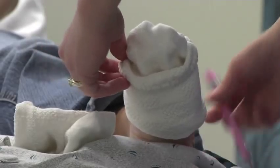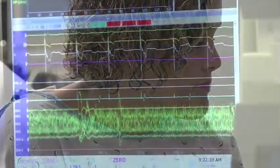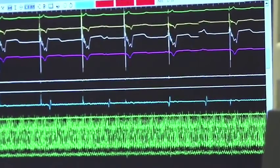The cuts and the scarring that occurs after being operated on all that time, you end up causing problems with the electrical impulses that cross your heart and allow it to beat. I get dizzy and my chest hurts really bad, and I just feel sleepy.